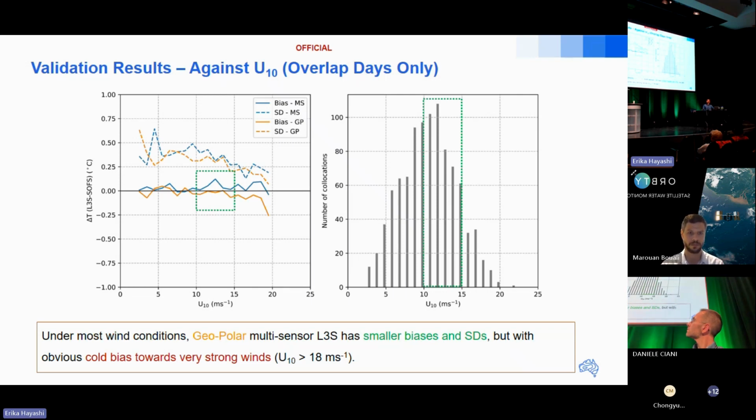This range also has quite a lot of co-locations, because the Southern Ocean gets windy. Another thing is that when the wind speed is really strong, say larger than 18 meters per second, you see this cold bias getting worse. That's probably something we need to look at further in the future.